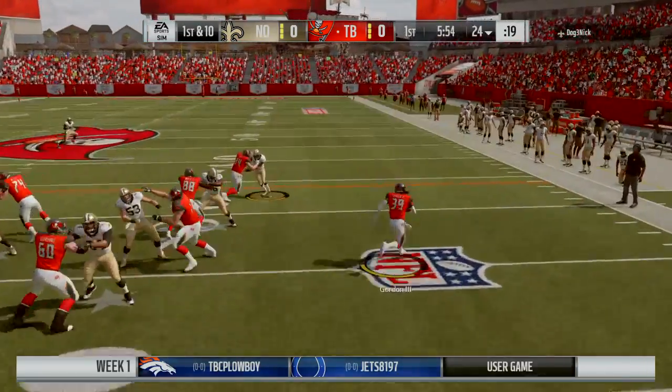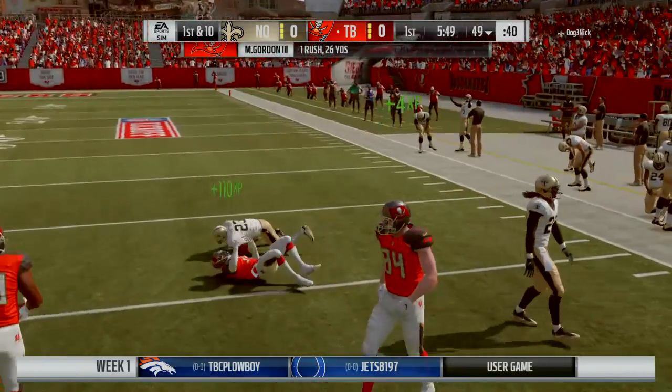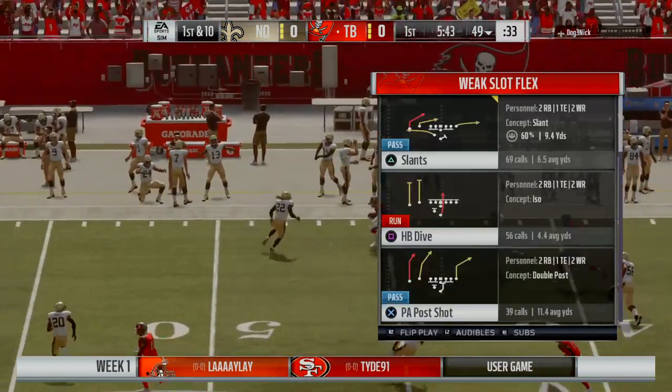They'll run. This is Melvin Gordon, and some room to work. And they nearly get this all the way to midfield. Mark him down at the 49. A big hitter there. A first down gain of 26 yards.